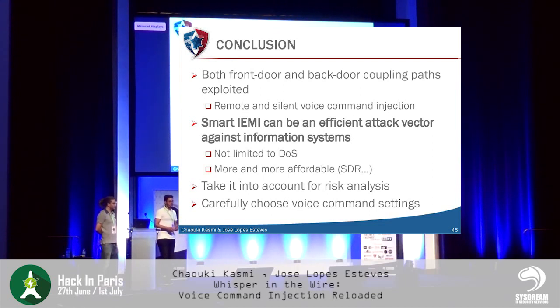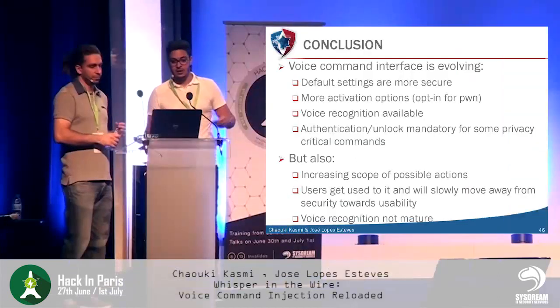Again, we wanted to discuss the threats of electromagnetic interference as an efficient attack vector against IT systems. It's no longer limited to denial of service attacks, and it is more and more affordable as we may build low-cost setups with software-defined radios. We need to take this into account in risk analysis, depending on the critical infrastructures we have to protect. And also, carefully choose voice command settings as soon as you are able to make very specific settings.